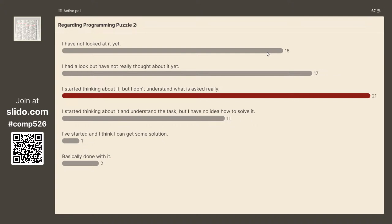But if you're in this first bar, maybe let's postpone it till tomorrow, and we start with the next unit. So if you're in this first bar, or maybe even in the second, give it a proper read tonight or on your way to uni tomorrow, but better tonight so you can sleep on it. Read over the puzzle, both the informal version and the formal version. And then you can either be a code person or a math person, both works. But the formalization is what counts.